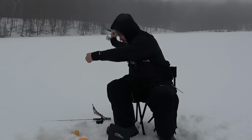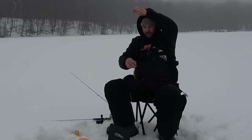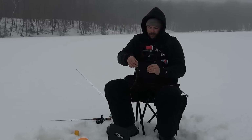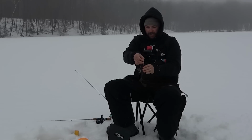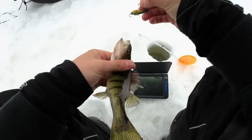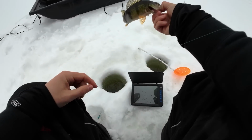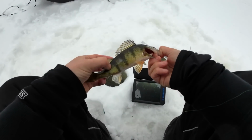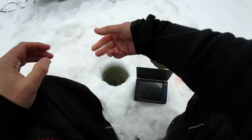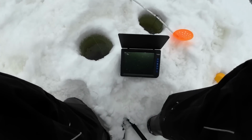Oh, that's a good perch. Oh, now what in the world? That is a tank. I mean, for what I've been catching, this is a good perch right here, guys. I mean, this lake, and it's milking. I haven't caught one female yet, so these perch are ready to spawn. Haven't caught one female that has eggs in her.